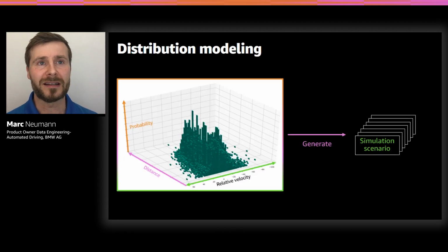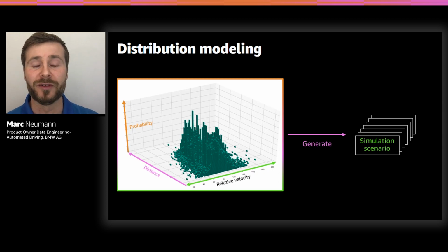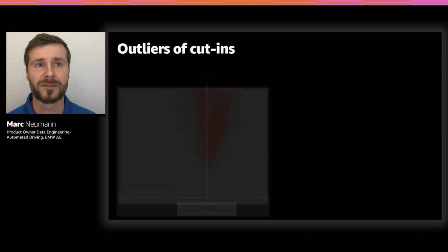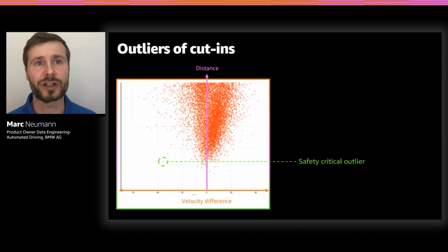But when we use the cut-in data to fit a distribution function, it gets more interesting. A distribution function represents the real-world probabilities for cut-in situations. With this distribution model, for example, we can generate numerous simulation scenarios to validate automated driving functions. And we also find outliers, like the circled one. This outlier situation requires a fast intervention by the customer vehicle to avoid the collision, since the other cutting-in vehicle is substantially slower but very close in distance.